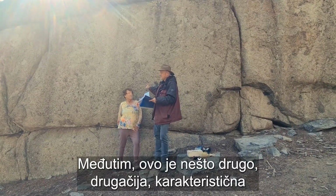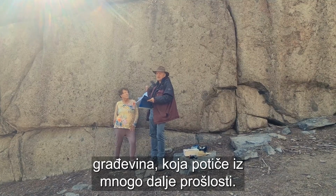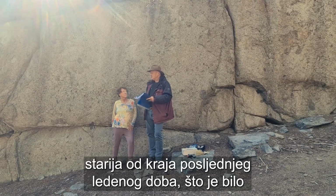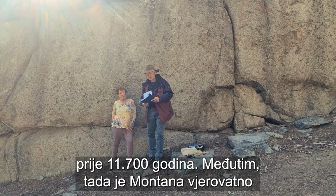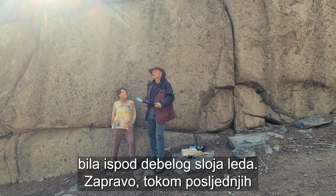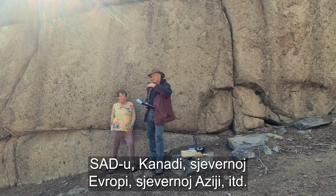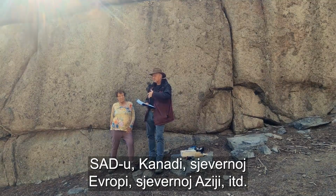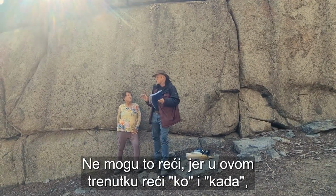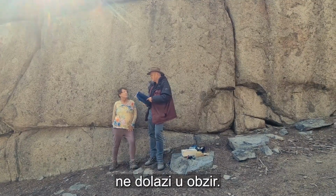But this is something else, a different, distinctive construction. It goes much, much deeper in the past. How deep? Hard to say. I would say it's much older than the end of the last ice age, which is about 11,700 years. But at that time, Montana was probably under a thick layer of ice. As a matter of fact, in the last 100,000 years, this thick layer of ice was pretty much in the northern US, Canada, northern Europe, northern Asia, and so on. Does that mean it was older than 100,000 years? I don't know. I cannot say that, because at this moment, who and when are open questions.